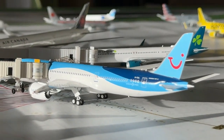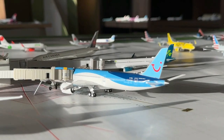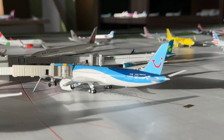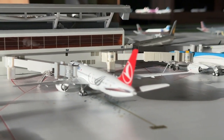Hopefully we can make it through with all this lighting because it looks so nice. TUI Boeing 787-9. I can zoom out a little bit. There we go. This guy's coming in after a nonstop flight from Manchester. He's going to be heading back out there in a couple hours. Let me know in the comments which destination you guys like to see TUI fly to next, and we'll see if they can vote on that for the airport.